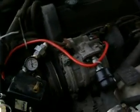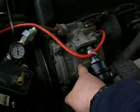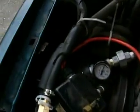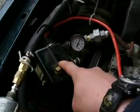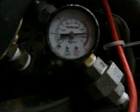What we have here was the compressor for the air conditioner. I put an air filter on it. I put a pressure gauge on it. I put a pressure switch on it, that switches the clutch. As you can see, we are running approximately 150 pounds per square inch right now.